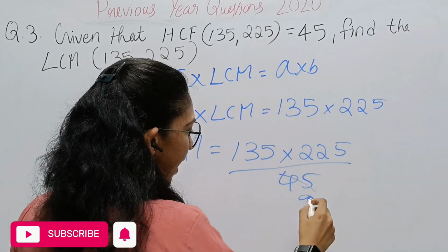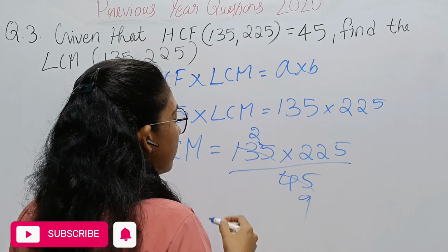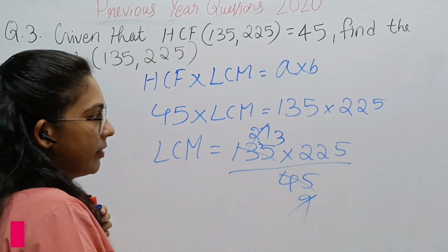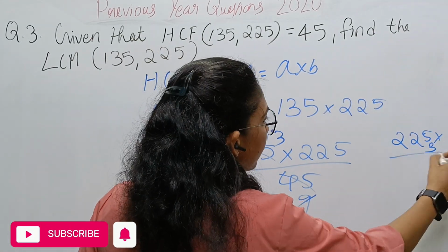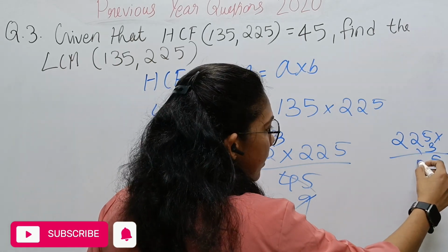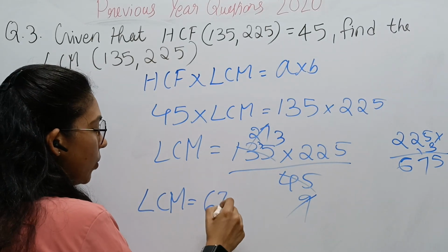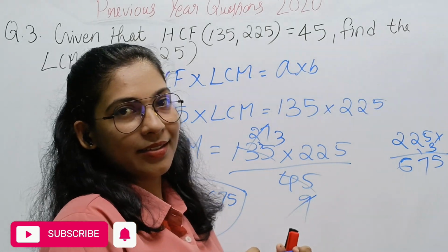Dividing, 9 fives are 45, so 225 divided by 45 is 5, and 135 times 5 gives 675. So LCM is equal to 675. So this is the answer.